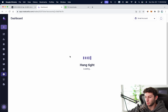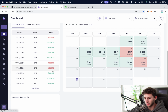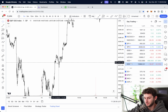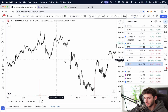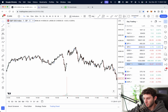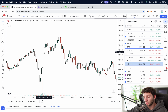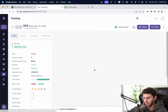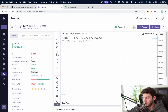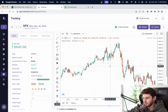Okay, so we go ahead and look at SPX. We're actually just going to go back and see when that is, because this isn't loading for some reason. So we'll go to 11-8. I'll probably remember when the trade was. 11-9, 11-8. Okay, cool. Perfect. I remember this trade exactly. All right, so the market opened right here at 9:30, okay? Now, let me just see if it will show it here. Actually, yeah, we already got it up. This is perfect. So this one, we made $840, okay?